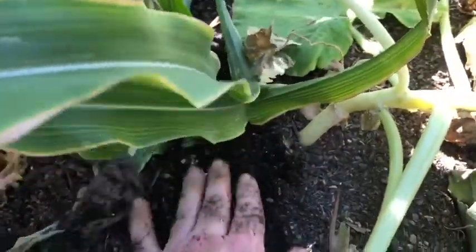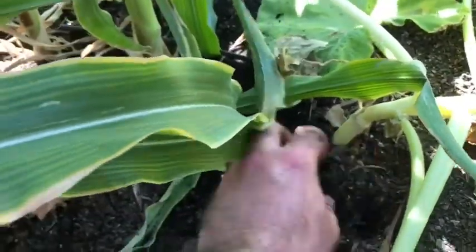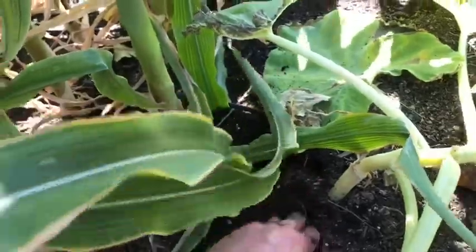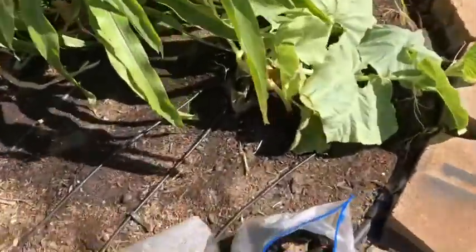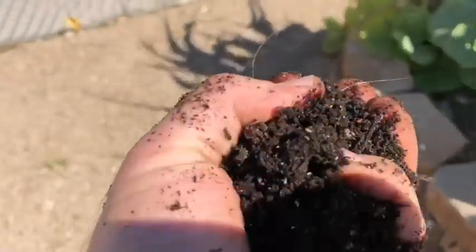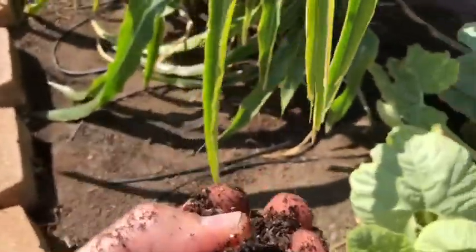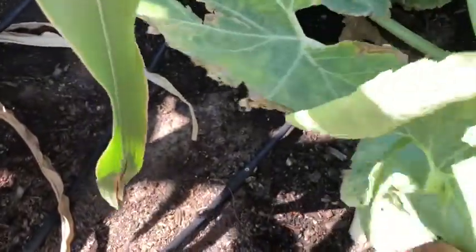So we'll add some in here. Just kind of work it into the soil so that when they get watered, some of that compost works its way in. Vermicompost or worm compost is a very rich source of nutrients. And so you definitely don't want to overdo it. We don't grow things in pure compost because that would be too much. But a little bit of compost can be helpful.